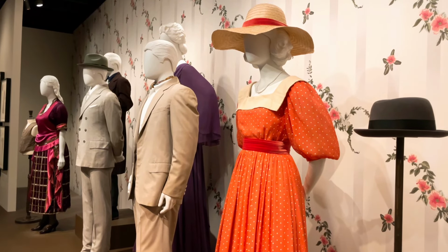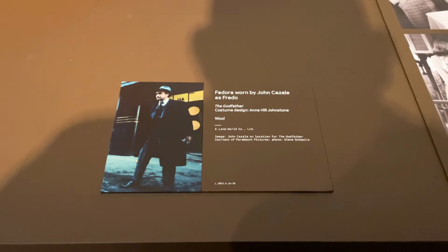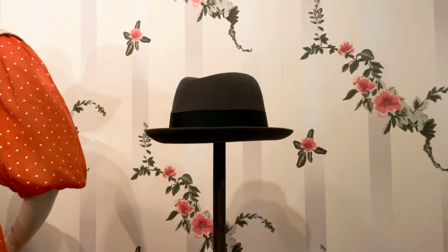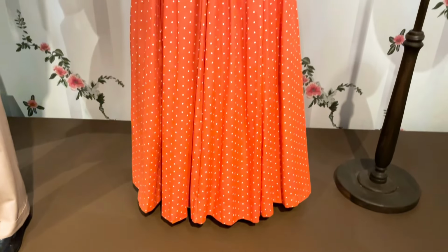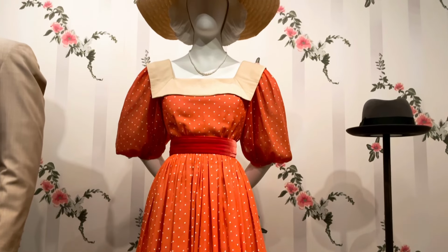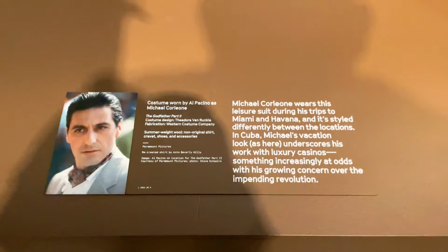And here we have some costumes worn by the actors in the films. Fedora worn by John Cazale as Fredo, Godfather Part 1. Costume worn by Diane Keaton as Kay Adams, Godfather Part 1. Costume worn by Al Pacino as Michael Corleone from The Godfather Part 2.